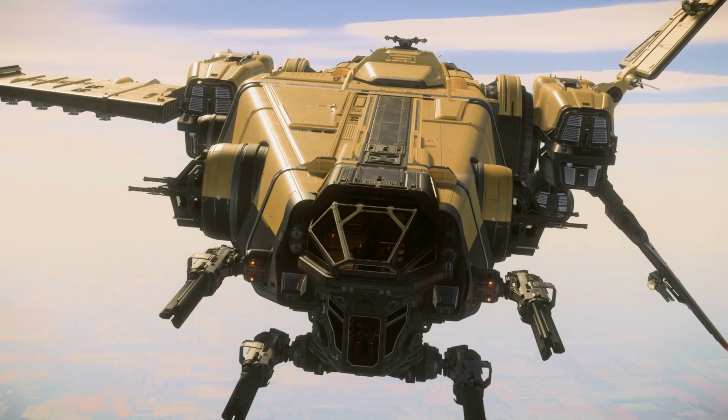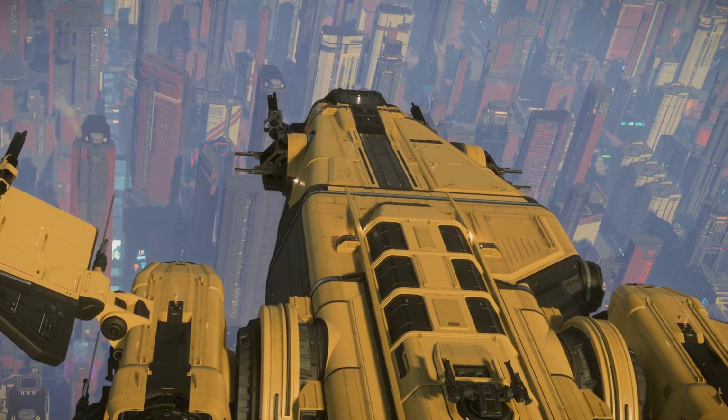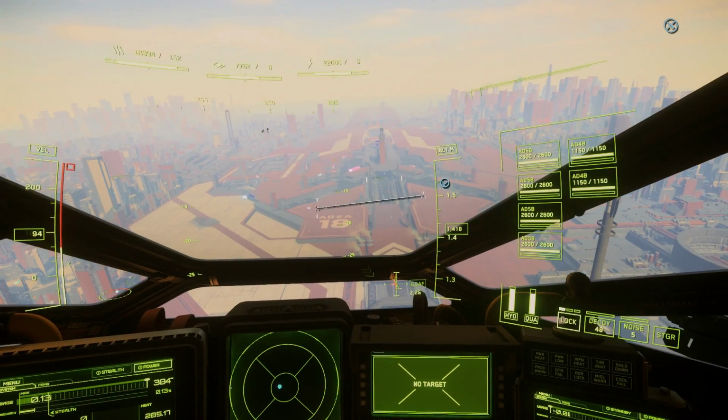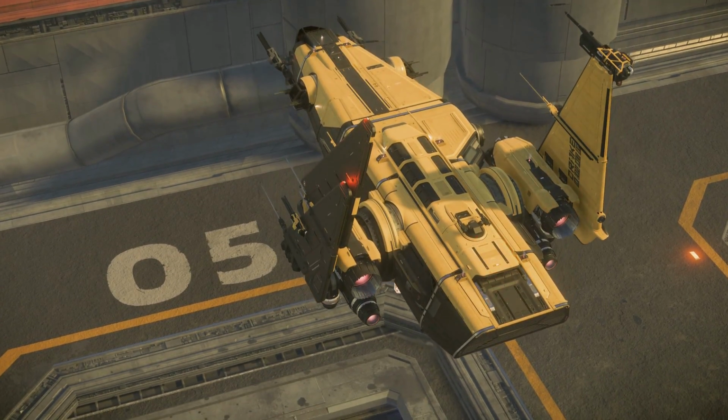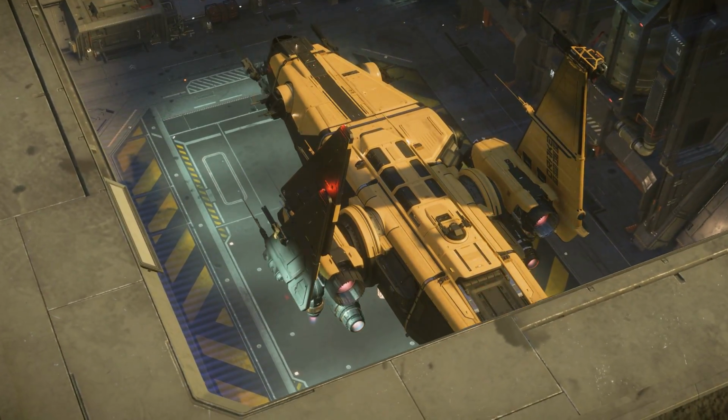Actually, while we're here, is this where you buy Ursa rovers? Yeah, I think they sell them, if you want to take a detour. Actually, you know what? They sell weapons here too. Let's do a stopover here. We'll go into town. And go into town we did.